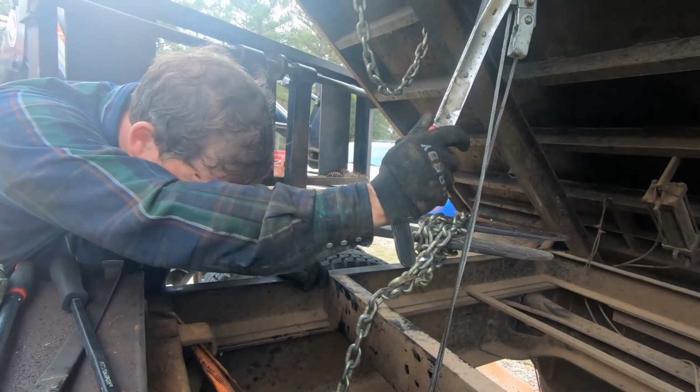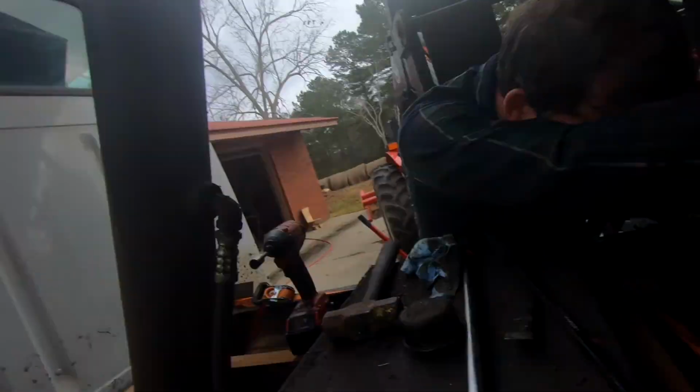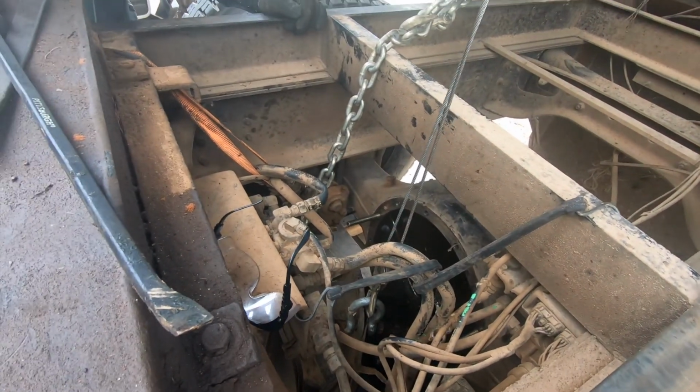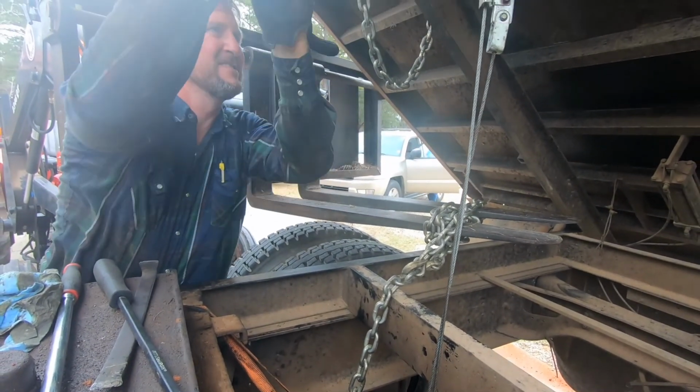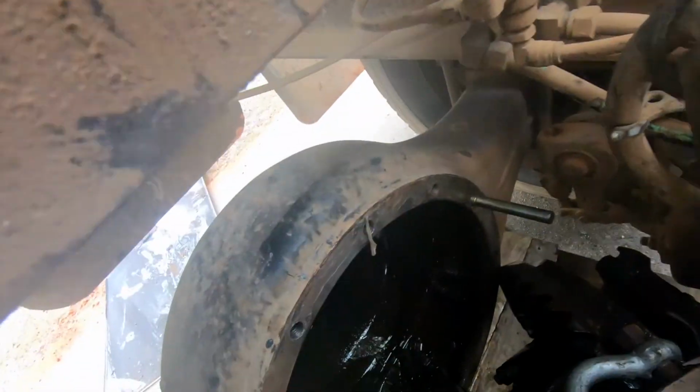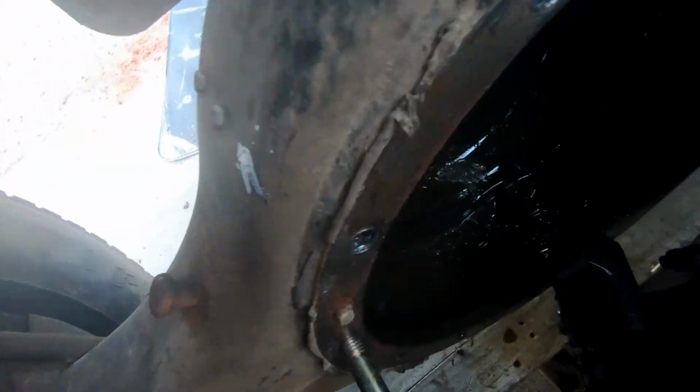Metal everywhere. All right, this one's good. So that's what's going on here. I guess it's a magnet. Has to be. That is good in the way. It caught the metal before it went down the shaft, most of it.